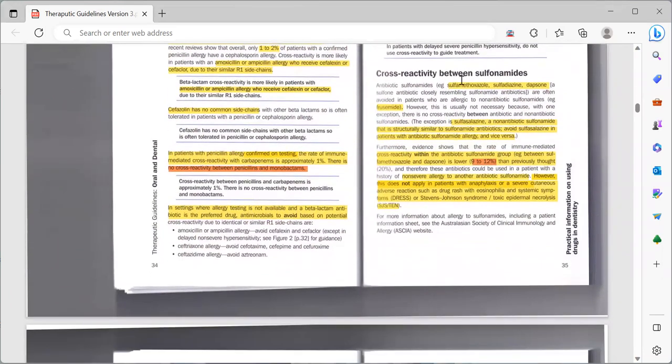Then cross reactivity between sulfonamides. Antibiotic sulfonamides, for example sulfamethoxazole, sulfadiazine, and dapsone, are often avoided in patients who are allergic to a non-antibiotic sulfonamide, which is furosemide. So they state that often it is avoided if the patient is allergic to furosemide. We do not prescribe him sulfamethoxazole, sulfadiazine, and dapsone.